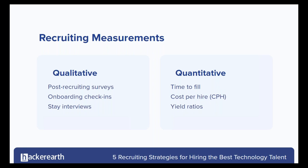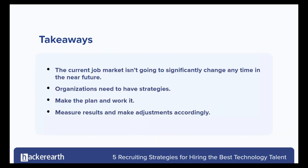I know we've talked about a lot of things today, but here are a few takeaways to keep in mind. First of all, the current job market isn't going to significantly change anytime in the near future. The demographics simply say that more people are leaving the workforce than entering. Organizations have to have strategies, and that includes talent acquisition strategies. So make the plan and work it, and as you measure the results, you can make some adjustments accordingly.